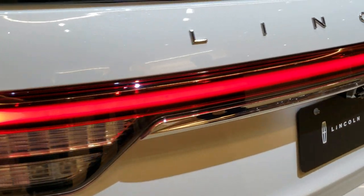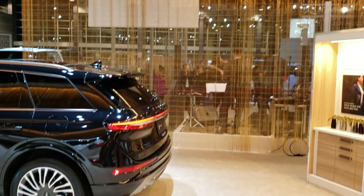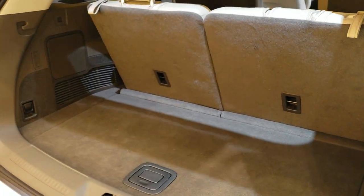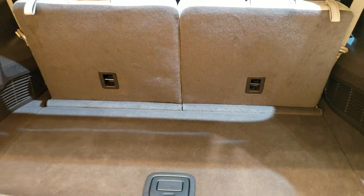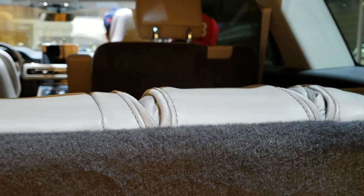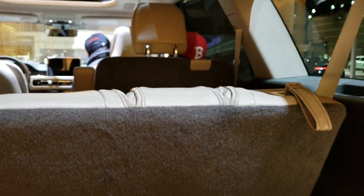Coming around to the back, Lincoln's even got a real band here. Pretty awesome. And a blue Lincoln logo behind the actual. Pretty good room back here if you put these third row seats down. Looks like they're locked for the auto show.